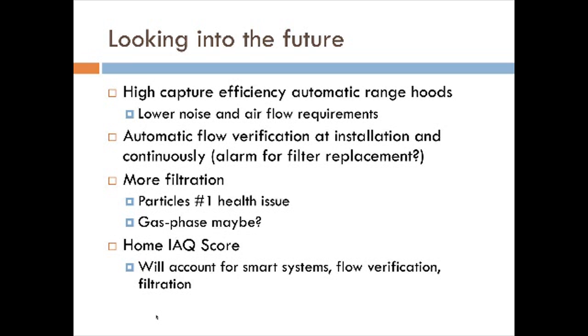The reason why we like capture efficiency better than airflow is it's actually affecting the thing we care about, which is how much pollutants enter the space, and also because it allows us to do some clever designs where if you have a very well designed range hood, maybe we can have good capture but lower airflow. And lower airflow will mean less noise, and we know anecdotally that noise is the reason why people don't use their range hoods, so we're likely to get more range hood operation. We need less fan power. The lower airflow means we'll have a lot less impact on combustion safety issues. So a high capture efficiency, low flow, low noise range hood, I think is coming in the future.